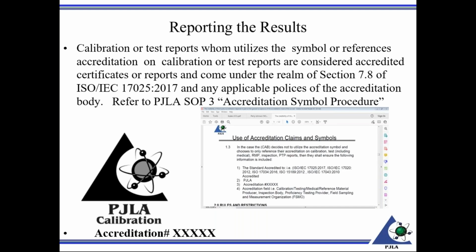Again, I'm speaking on behalf of PJLA. We have SOP 3, which covers requirements for using the PJLA symbol, which goes hand in hand with ILAC policy, and also references to accreditation. I'm going to mention it here because symbol usage and accreditation references are not covered under 7.8. However, just bear in mind these are other requirements for these areas. SOP 3 is available on our website under the resource tab. And I believe we did a webinar back in 2021 on these topics, if you care to go back and listen to the recording of that.